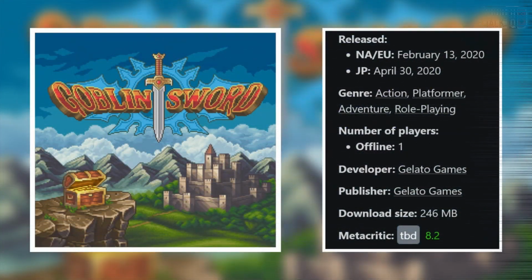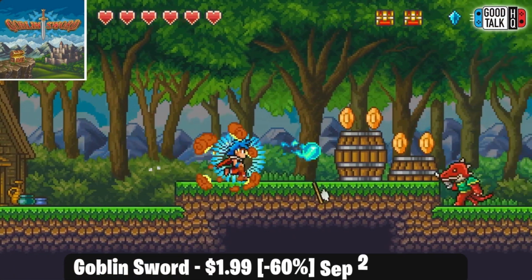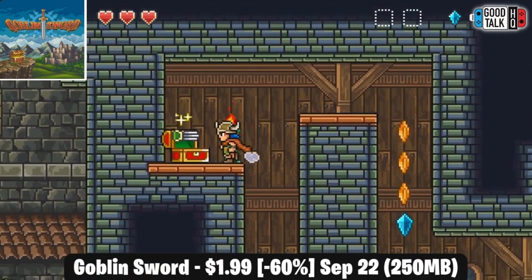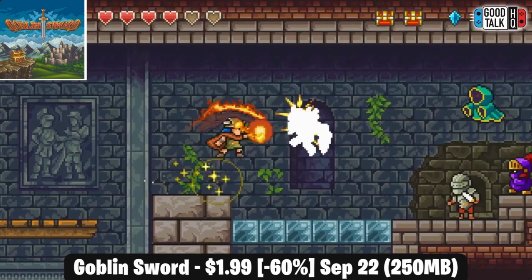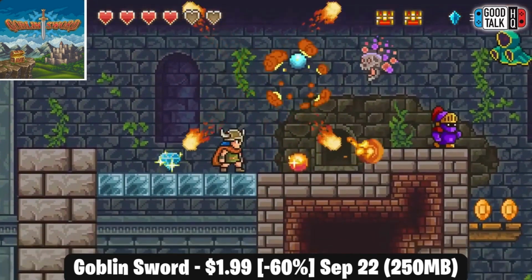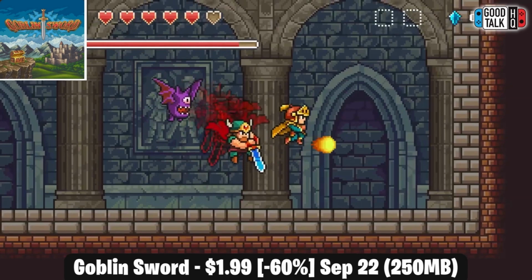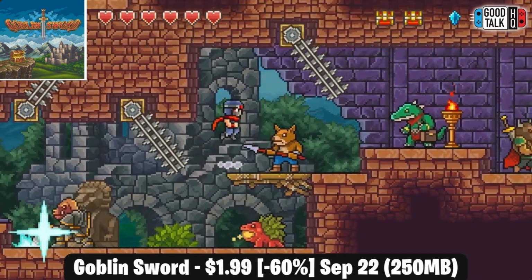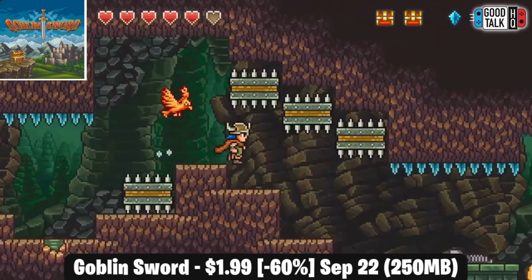Goblin Sword is a single-player side-scrolling action RPG with a roughly 10-hour main story and a small download around 250 megabytes. With this one you get more than 80 levels, cool boss battles, collectibles, and the unique feature with this game is that you have different animal forms that you can switch between to move around or solve puzzles. It's a great platformer with a ton of content, and right now it's on sale for just $1.99, marked down 60% until the 22nd.